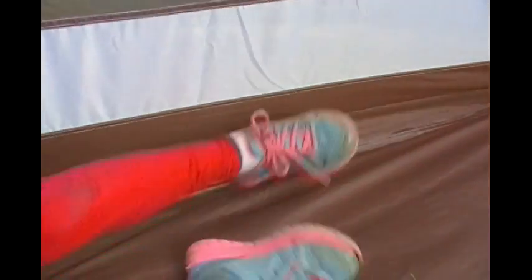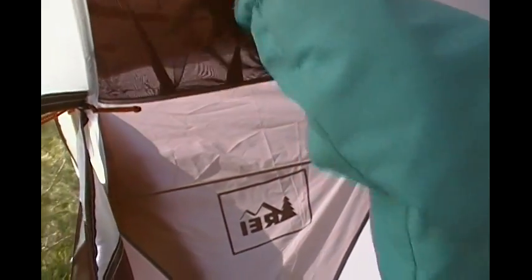It's got a bathtub floor, so you can see the waterproof part comes up. Seam sealed zippers. Look at this. This is what's cool. It's got a compartment, a gear loft. I'm trying to do this with my camera outside the tent. Put your hand up in there. There's a gear loft, so you can stick your knife, your flashlight up in there.